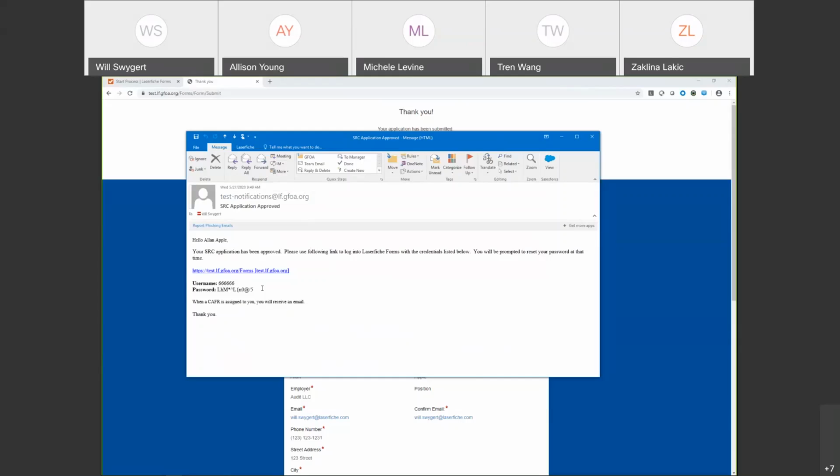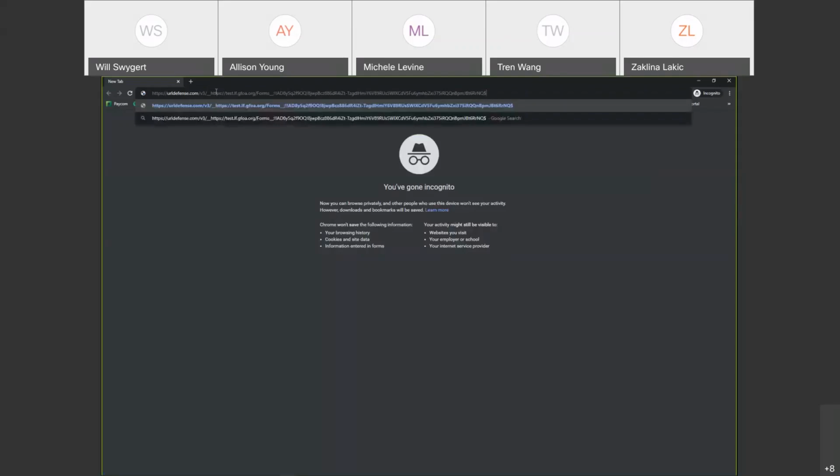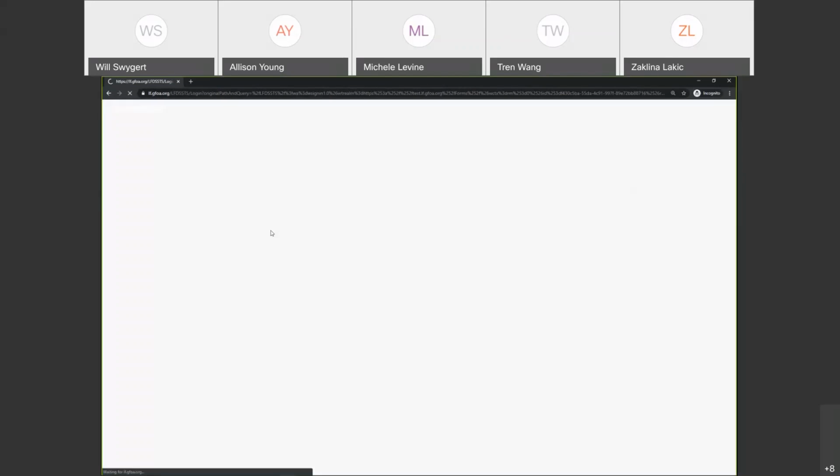When you go to log in for the first time, you'll apply this temporary password, and it's going to immediately prompt you to change it to something that you create yourself. So I'm going to do that right now. I'm going to just copy this hyperlink, and I'm going to have to open a private window because I'm already logged in in this browser. I need to see the login page, so I'll show you what that looks like.